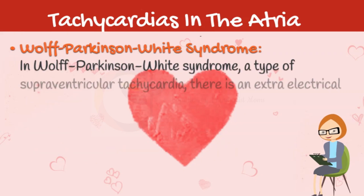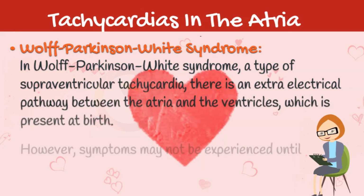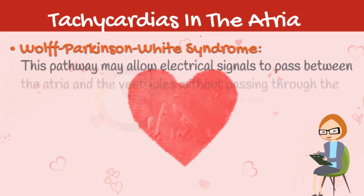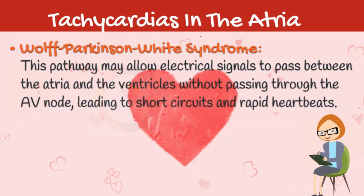Next we will discuss Wolff-Parkinson-White syndrome. In Wolff-Parkinson-White syndrome, a type of supraventricular tachycardia, there is an extra electrical pathway between the atria and the ventricles, which is present at birth. However, symptoms may not be experienced until the person is an adult. This pathway may allow electrical signals to pass between the atria and the ventricles without passing through the AV node, leading to short circuits and rapid heartbeats.